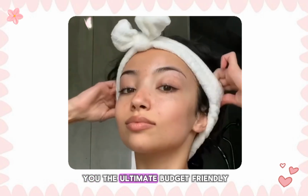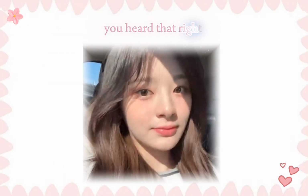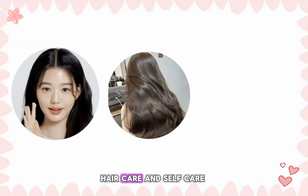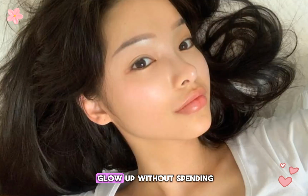I'm about to give you the ultimate budget-friendly glow-up guide. Yep, you heard that right. You don't need to break the bank to look and feel amazing. We're diving into skincare, hair care, and self-care, all budget-friendly. If you're ready to glow up without spending a fortune, let's jump right in.